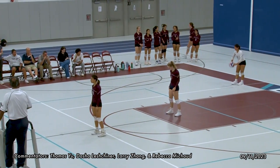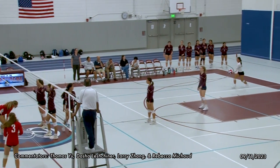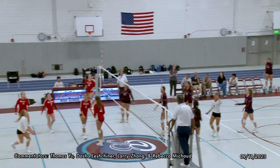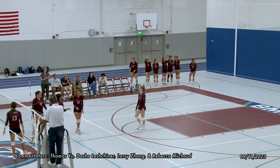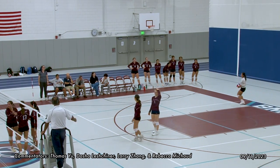Belmont number seven is up serving. Strong serve from the libero. A very difficult hit, giving Belmont the point. Points are tied, 15-15. Number seven is up to serve again.